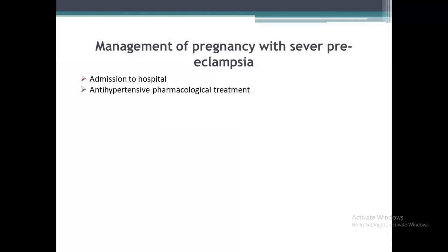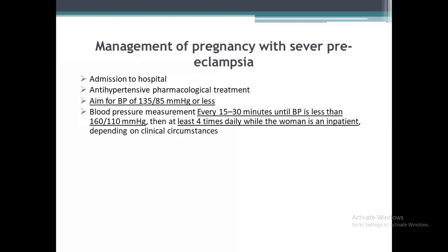antihypertensive pharmacological treatment should be started. The aim of it is to control the blood pressure and keep it in the range of 135/85 and less. How frequently should we measure the blood pressure? This is very important. Blood pressure measurements every 15 to 30 minutes until the blood pressure is less than 160/110. Then at least four times per day while the woman is an inpatient, depending on clinical circumstances.